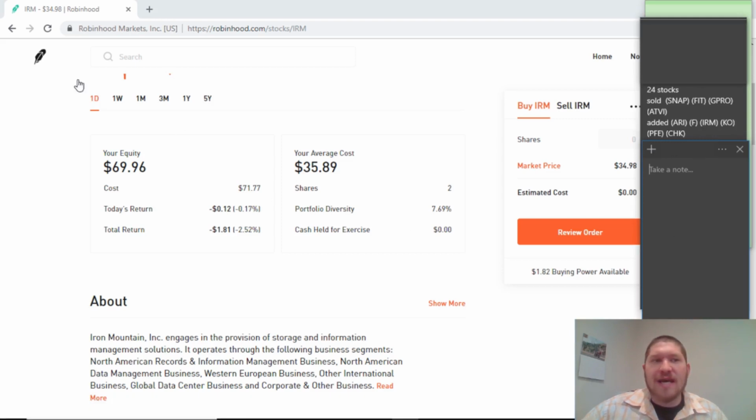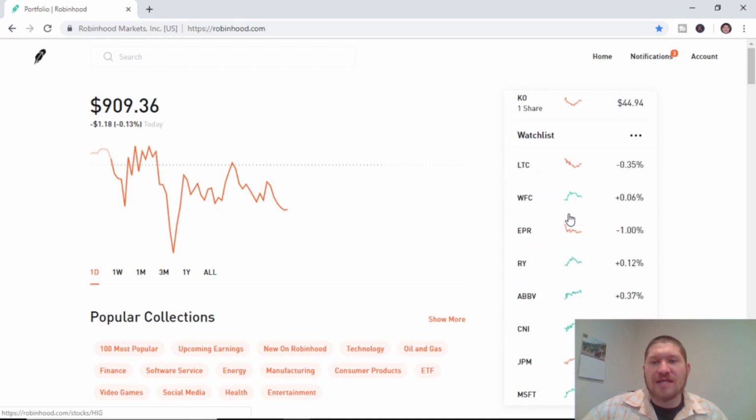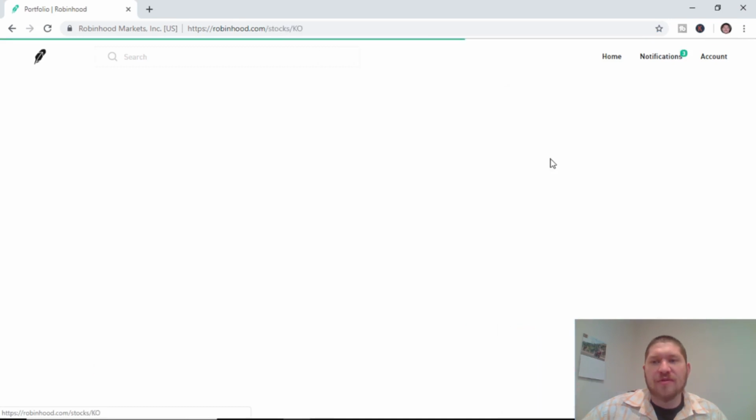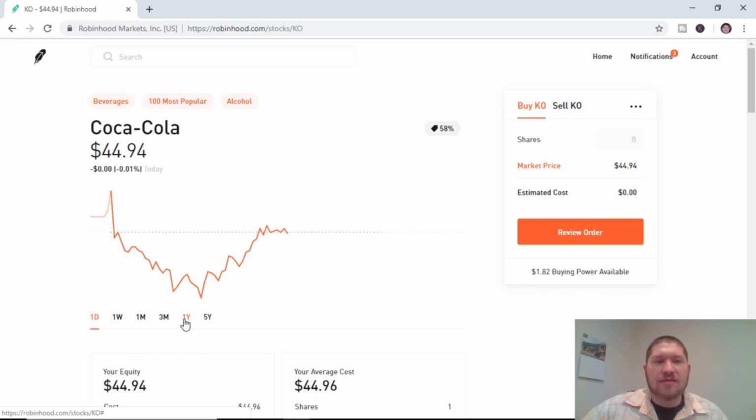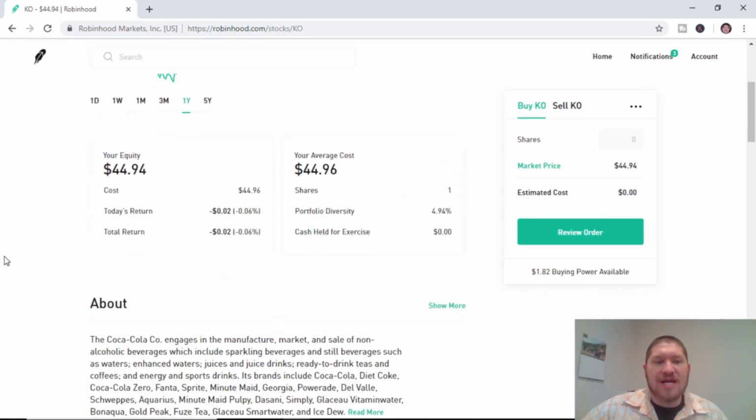I also added KO. Now, I've never had Coca-Cola in my portfolio before. If I did, it was probably like last year or something. But I did see that it had a nice little dip, and I wanted to get it at a low price, so I did that today.